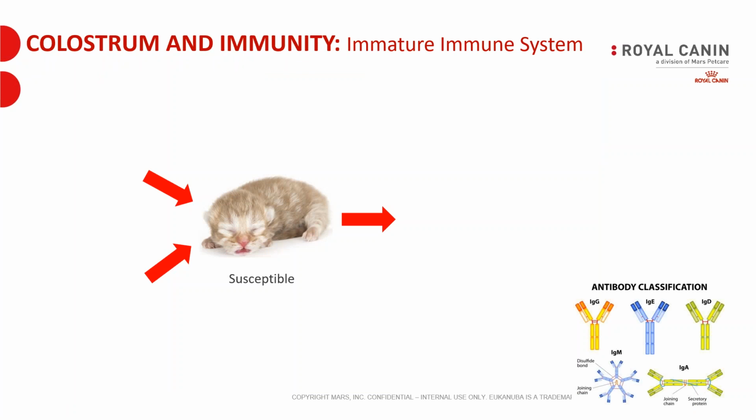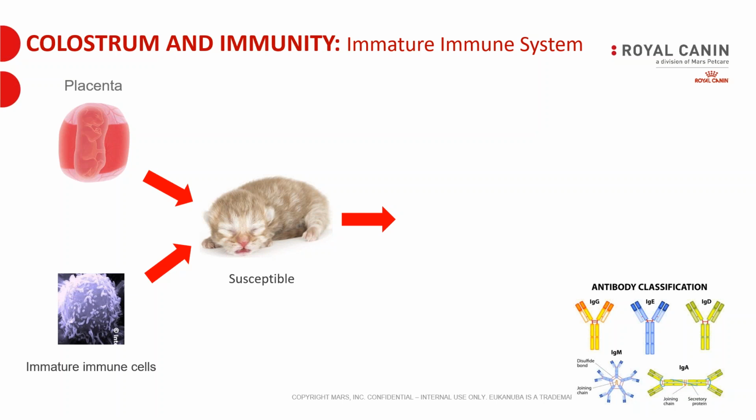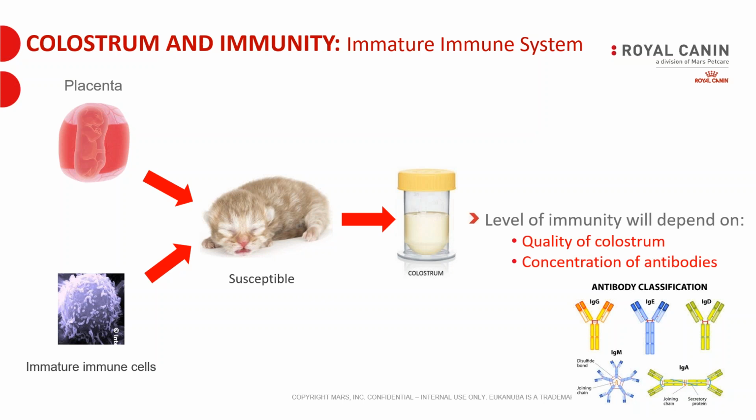So we've established that neonates are susceptible to infections, but why is this? Well, firstly, the placenta prevents the transfer of antibodies from the mother's blood to the neonate. Secondly, the immune system of the neonate is yet to develop. And so the combination of these two things means that neonates are very susceptible to infection. And as I mentioned, colostrum plays a large role in ensuring that basically they get that initial protection. And hence why it's super important that we ensure that all kittens do get colostrum.